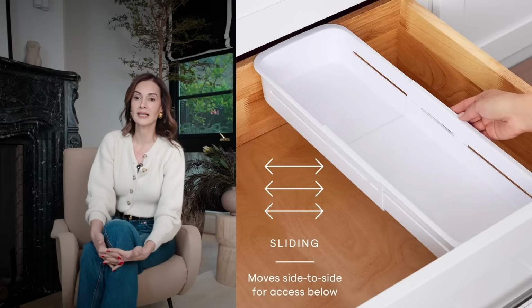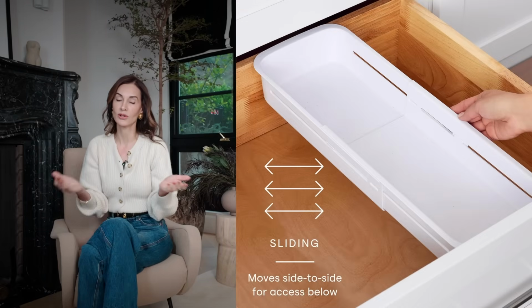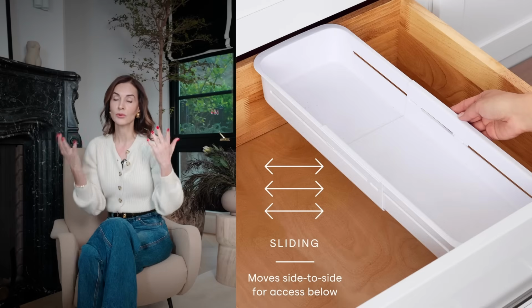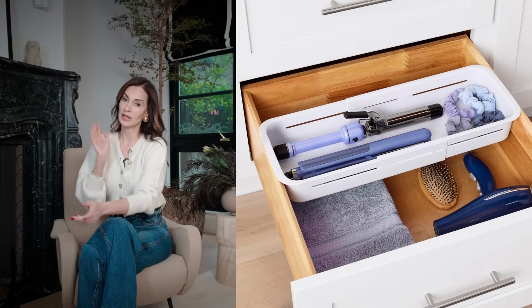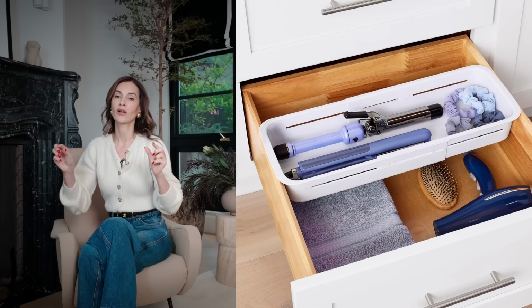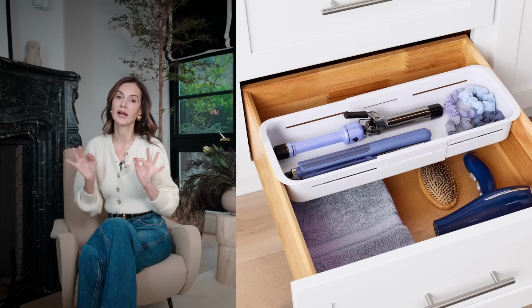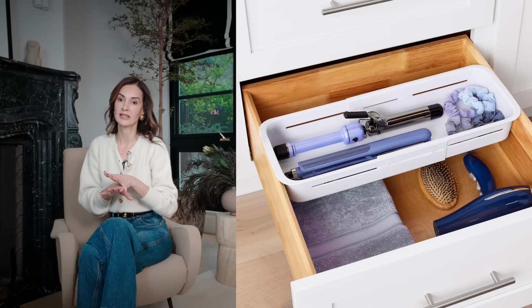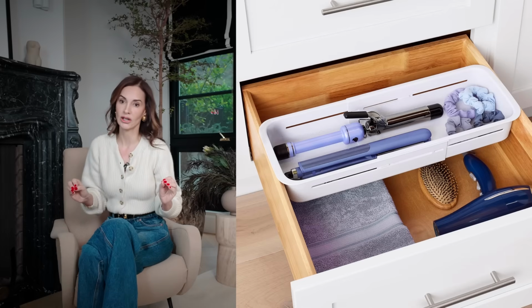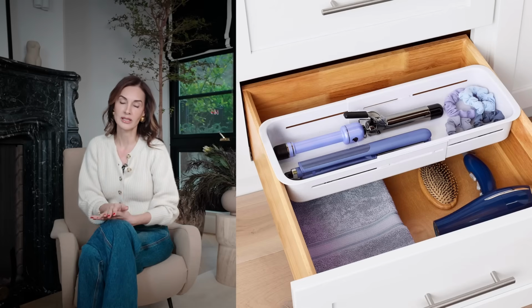Expandable bins, that is also a great thing. If you have very deep drawers, some of us do, and we don't know what to do with the top half, which gets wasted. Well, let me tell you, these expandable bins that go directly on top and sort of hang on the edge of your drawers are a great find. I will definitely be linking all of these. They are a game changer, and you can move them up and down so that you can access the items underneath.